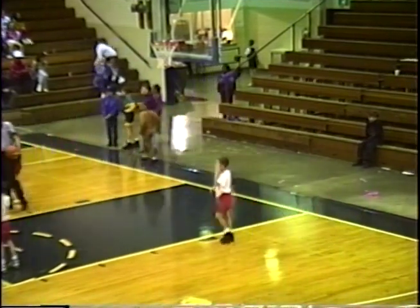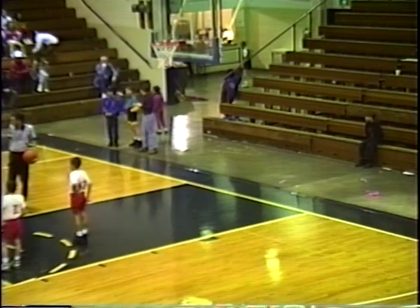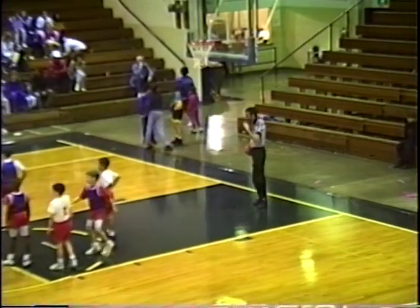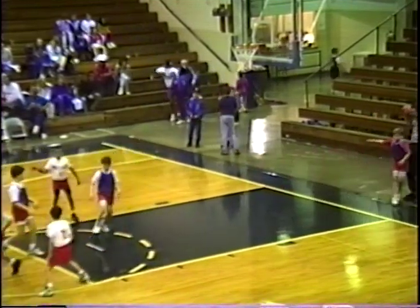We've got an injured player on the floor. Send him over to the coach to take a look at it. I believe he may have a nosebleed with the way it looks. So they'll send in a substitute for him.